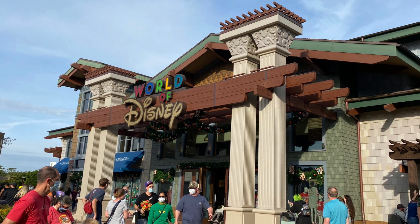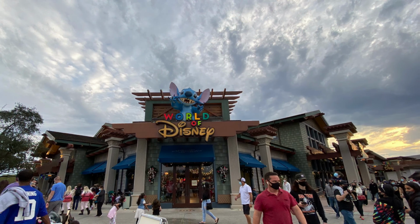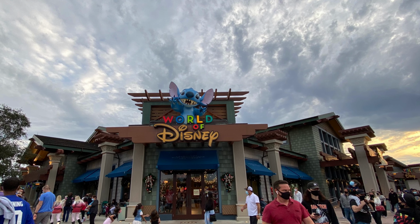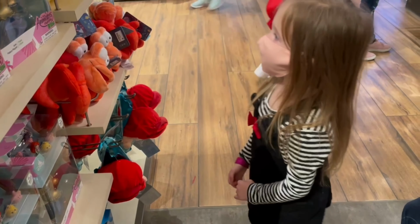Next, we went to the World of Disney store, which had quite a large line. But there is a virtual line that you can join by scanning a QR code outside of the Once Upon a Toy store. Be sure to do this to ensure that you are not waiting in line for hours. Oh, wow.